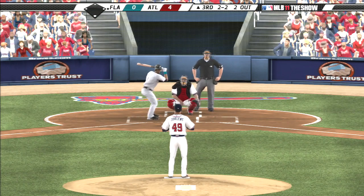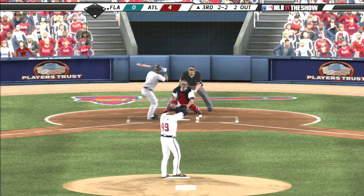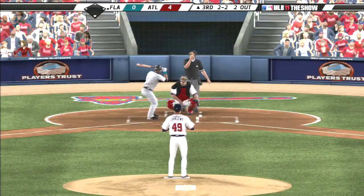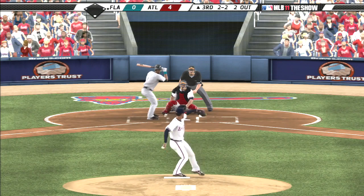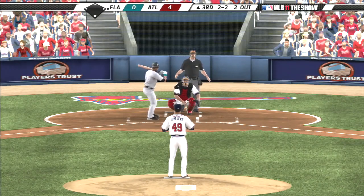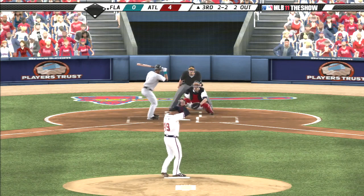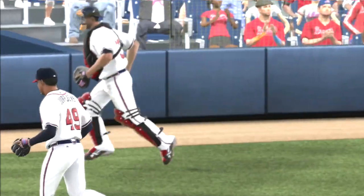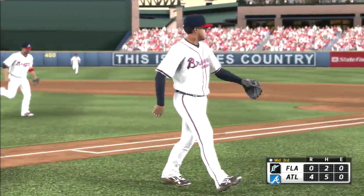Bases are empty here with 2 men out. Just manages to stay alive here as he fights this one foul. And a tough pitch on 2 strikes as he's able to foul it off. And an off-speed pitch swung on and missed, and with that, the side is retired. A good half inning of work by Jair Jurgens. His guys are up 4-0.